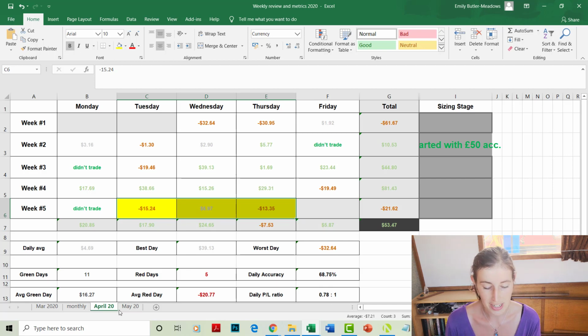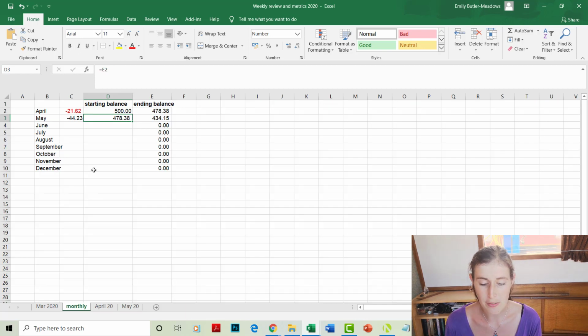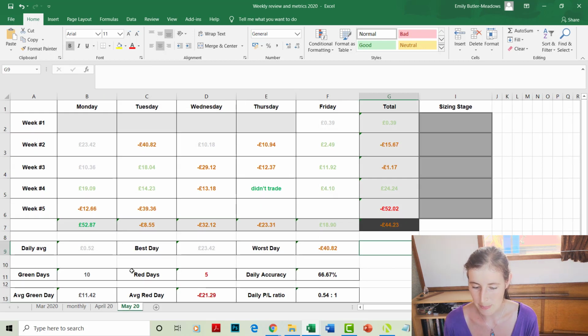So I've kind of not included them specifically in this review because they're those couple of days where I go live and I have that emotional response, I suppose, to going live. So for the purposes of May, my starting balance was 478.38. I've actually had a loss of £44.23, so my ending balance for May is £434.15. Now, if I share that in more detail, you'll probably understand why I'm a bit annoyed.